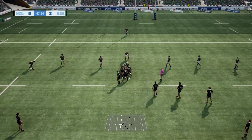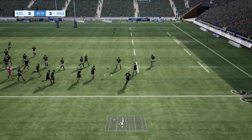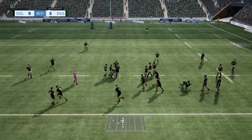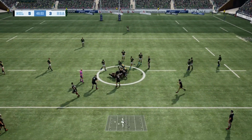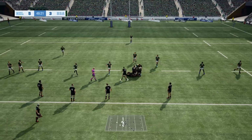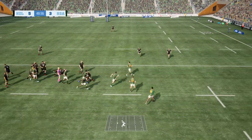Struggle time now for the All Blacks. Blackadder at seven. Finds Barrett, who likes to play. Jordan's got a bit of space. Taylor offloads again. Blackadder more involved now. The All Blacks at the forward pack. This is eventually Nepo Laulala, who takes his ground. Here is another bad run. Very poor from Perenara.